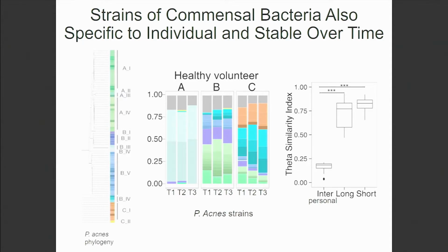But if I've color-coded them based on the phylogenetic tree, you can see that the strains of P. acnes would be very distinct for healthy volunteer 2 and 3, and that these are the same 3 time points. So a year later, that person has more or less the same strains and quite distinct from volunteer 3, but they keep those strains.